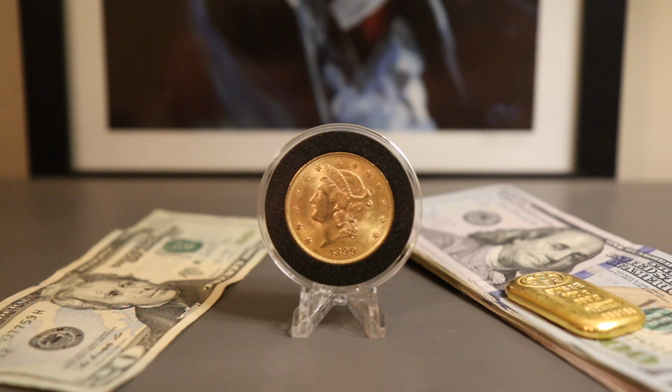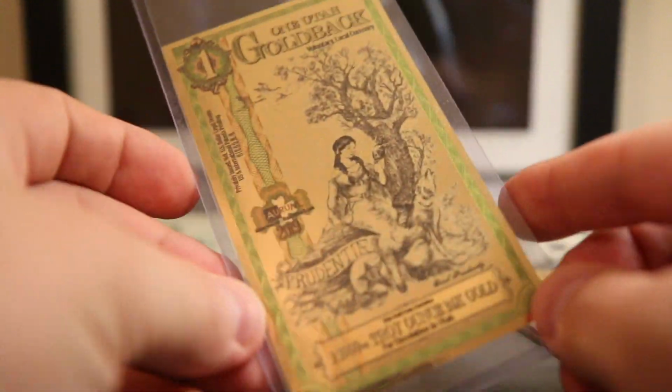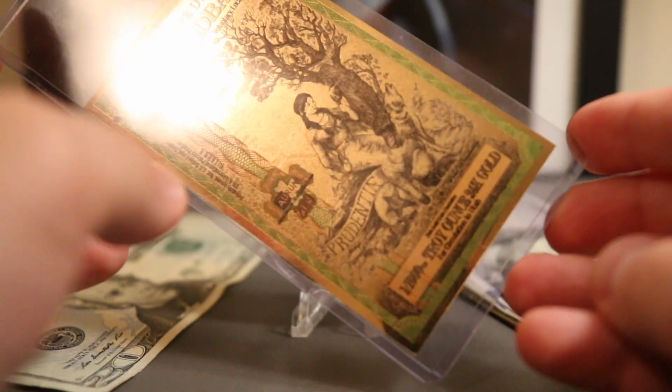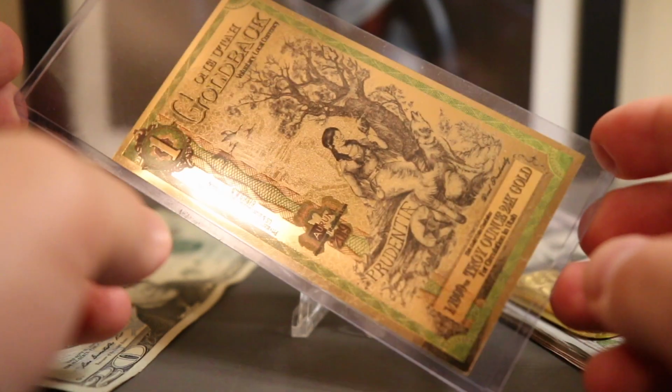You can go to the grocery store and buy food with gold. Gold backs are a very viable option for small purchases. I've done a couple of videos on gold backs, and you should go check them out if you want to learn more about them. But I just want to show you, this is a 1 gold back. It contains 1/1000th of a troy ounce of pure gold.